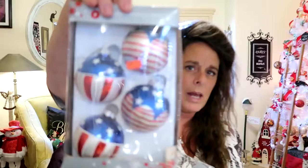I got the four Santas. Each of the Santas that we purchased were $7.99 apiece. So four, yeah, because I have three Santas and the one downstairs by the vino room. I thought these are really cute, the patriotic ones there.